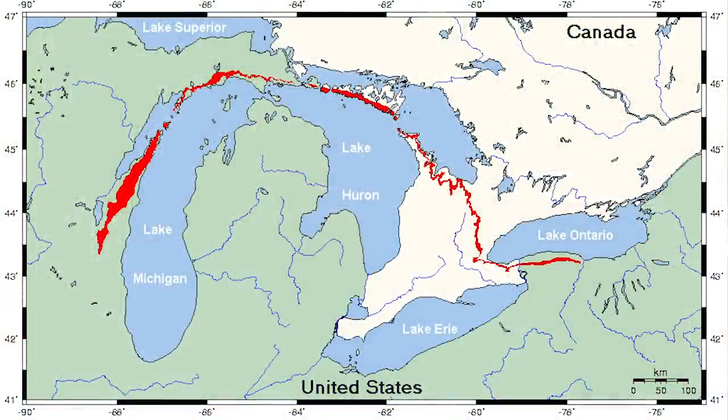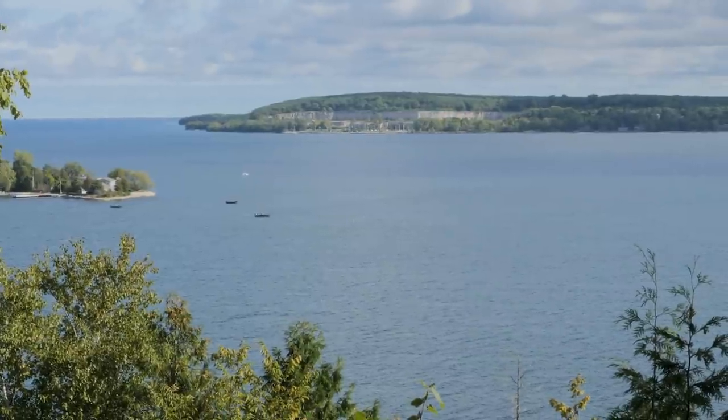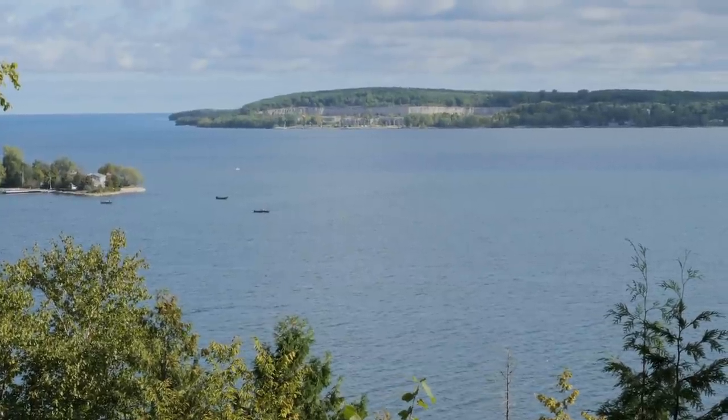The Niagara Escarpment is a ridge of dolomite and other stones that runs from Green Bay along the Great Lakes Basin down and around east all the way to Niagara Falls in New York. Beautiful scenery along the escarpment, excellent ridges, and it makes for great bicycling. This weekend I'm going to be participating in the Door County Century. It's a beautiful bike ride.